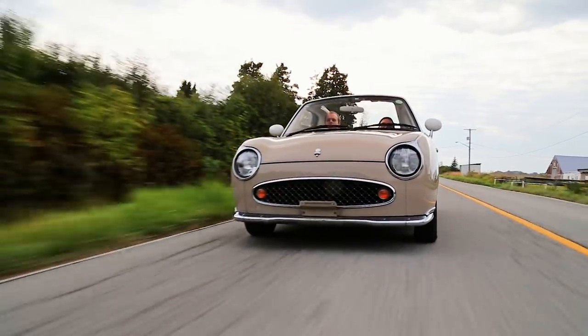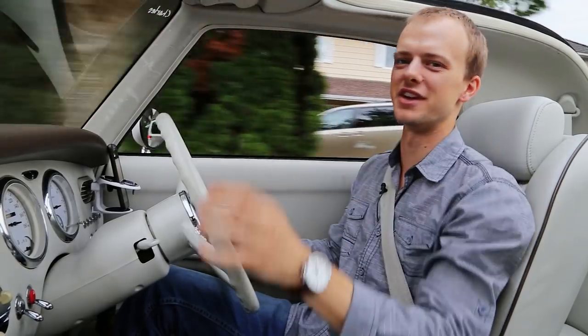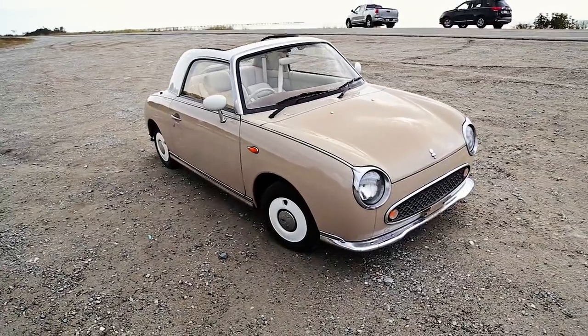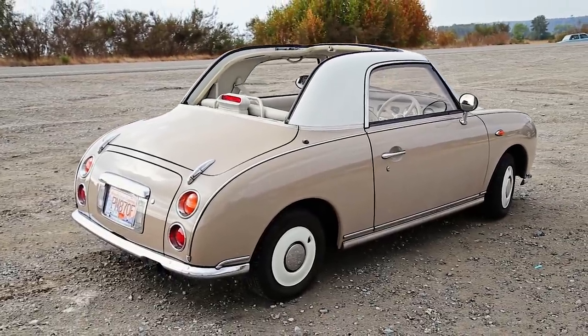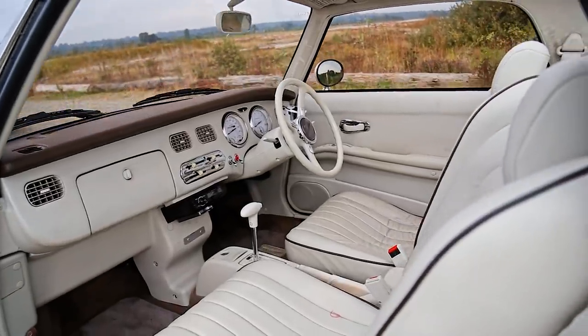All right, you guys, what is going on? We are in a Nissan Figaro. You probably have never heard of this vehicle before, and I didn't really know what it was until friend of the show, Charles, was like, hey guys, my wife has this dope daily that we imported from Japan, and you've probably never heard of it. They only made it for 2 years, and it has a turbo on it, and it's super funky.